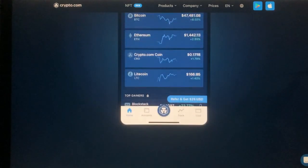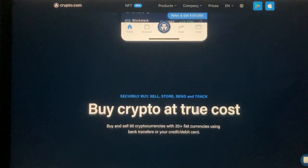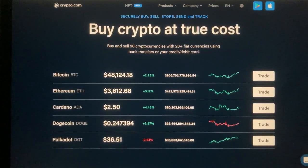The CRO blockchain serves primarily as a vehicle that powers the Crypto.com Pay mobile payments app. In the spring of this year, Crypto.com expanded the reach of the CRO platform into the non-fungible tokens, or NFT, digital art space. What makes Crypto.com unique?